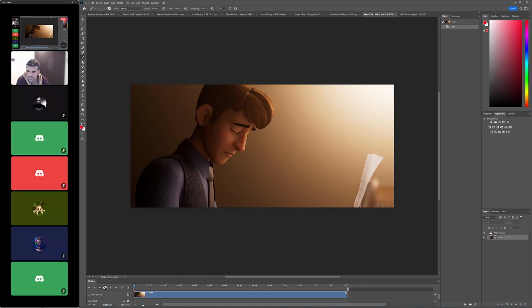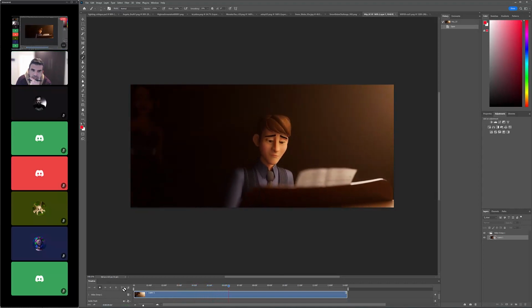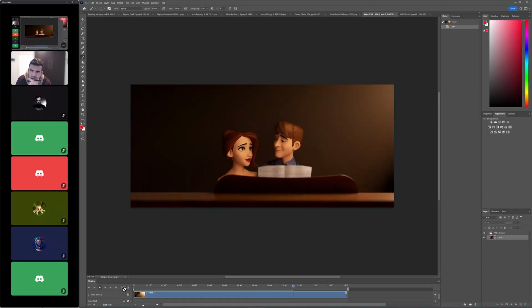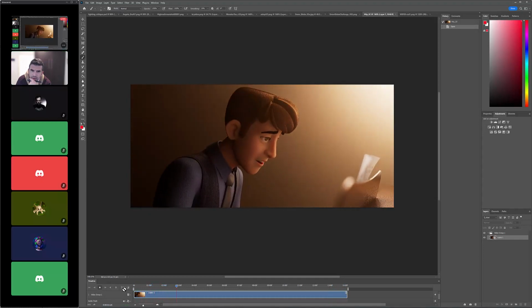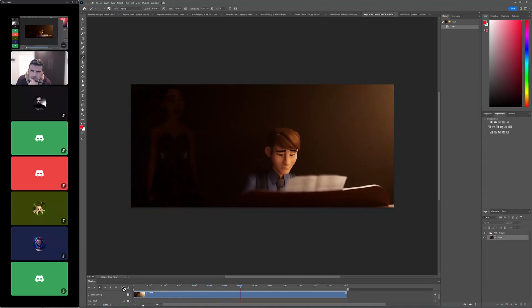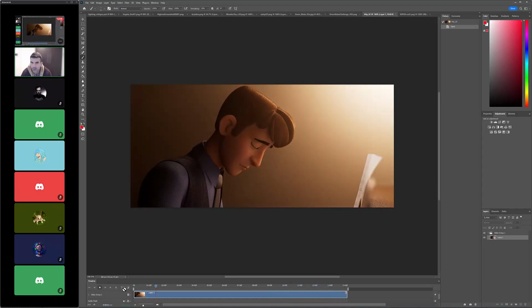All right. Let's take a look here. Sounds good. All right, looking good out of the gate. Ooh, sheet music. Yeah, the piano value looks a lot better. Yeah, she looks good. Honestly, at this point, we're down to some pretty minor tweaks.